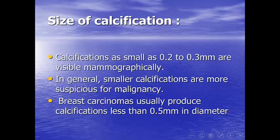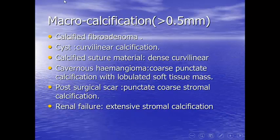In general, small calcifications are more suspicious for malignancy. Breast carcinoma usually produces calcifications less than 0.5 millimeter in diameter, while the macrocalcifications are those more than 0.5 millimeter. They are with the more benign type of calcifications, with calcified fibroadenoma, which is most common, which is the involuted type of fibroadenoma that we give BI-RADS 2, cyst showing curvilinear calcification. Calcified suture material will have a dense curvilinear appearance. Cavernous hemangioma with coarse punctate calcification and lobulated soft tissue mass. Post-surgical scar, punctate coarse stromal calcification, which is common with fat necrosis. And renal failure, which is a type of secondary hyperparathyroidism causing extensive stromal calcifications, and we will see a picture for it later on.